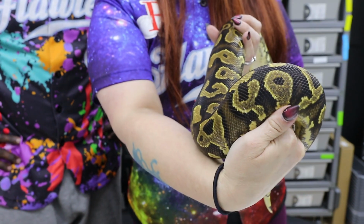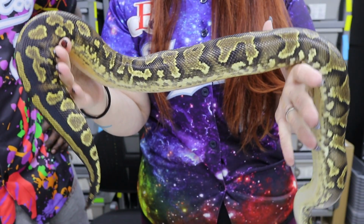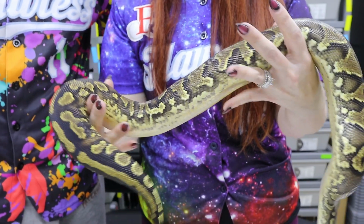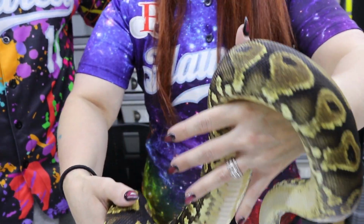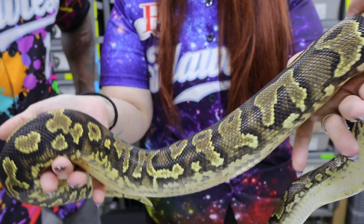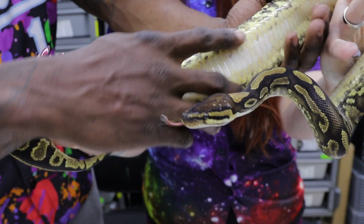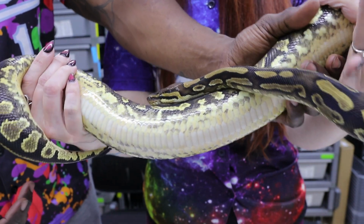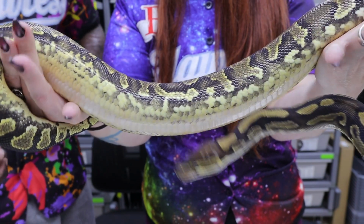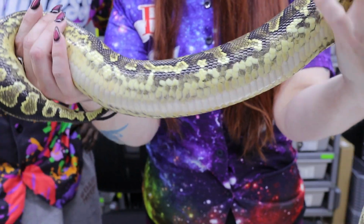We're gonna stick to the topic, but we do believe there's another gene at play here with this girl, so that's definitely gonna influence the pattern. But check her out and then check out her belly. You see the belly and you see the checkering along the ridge line of the belly, and look at all of that flaming where it rises up on the sidewalls.